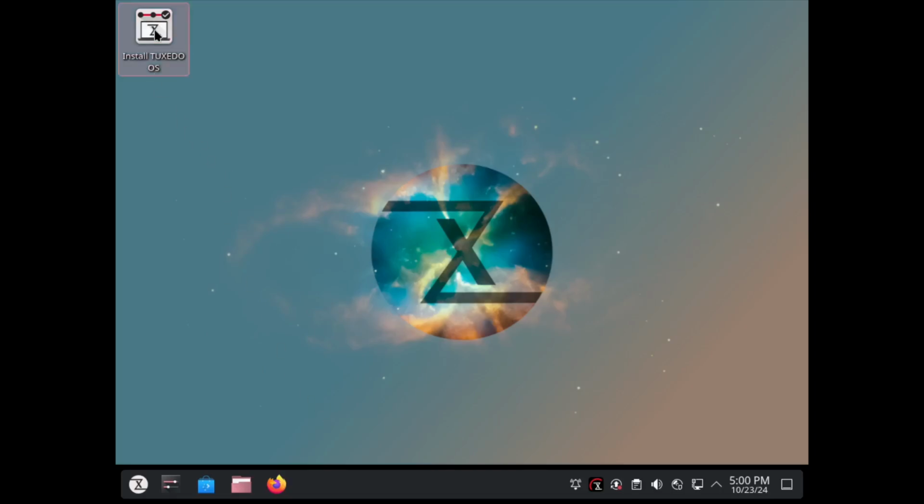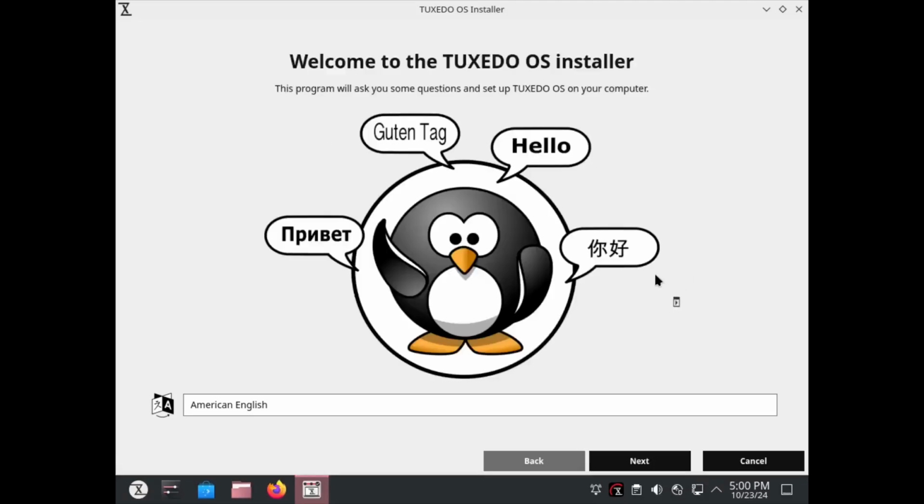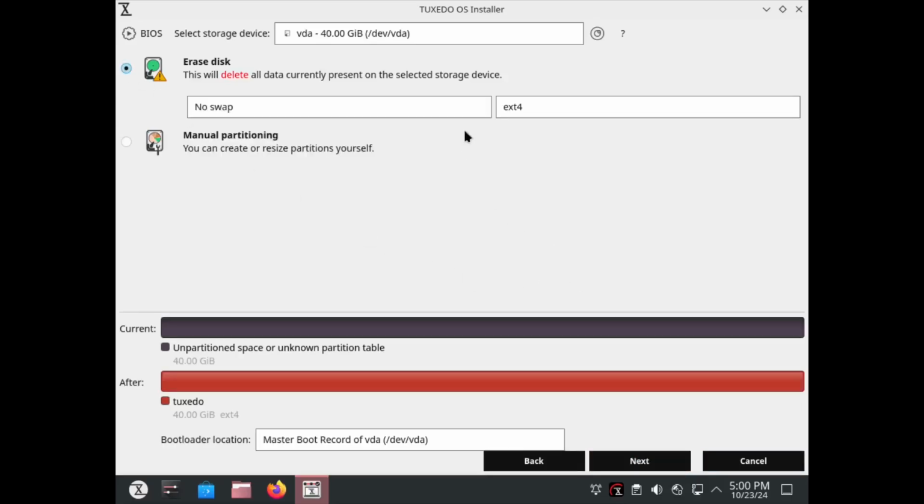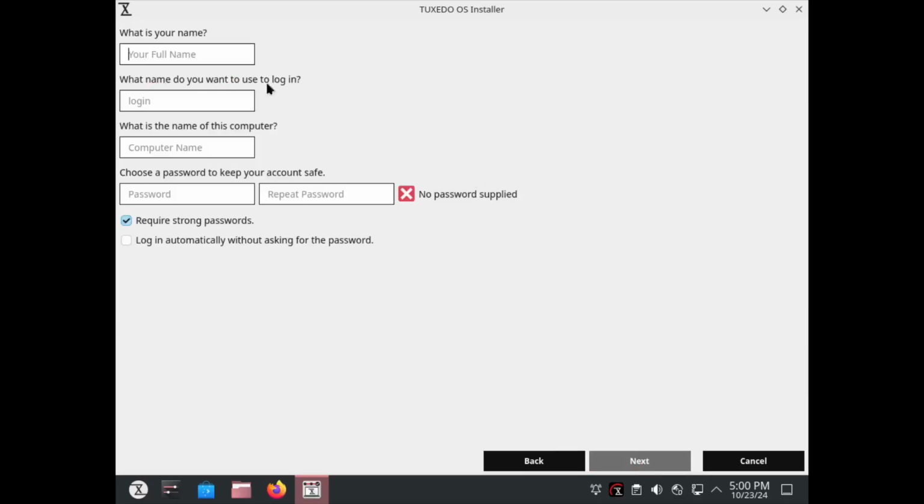So let's go into install Tuxedo OS, and we get the screen again, but it's keeping my English that I selected before. We're going to erase the entire disk. Swap on here doesn't matter. And we're going to go ahead and hit next.